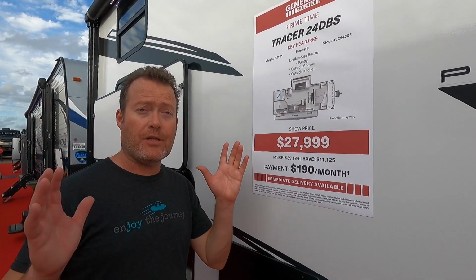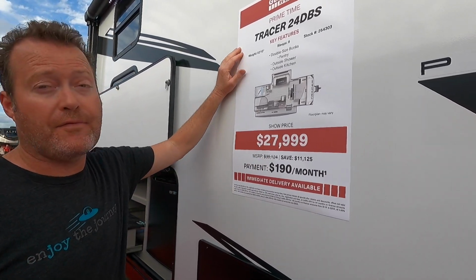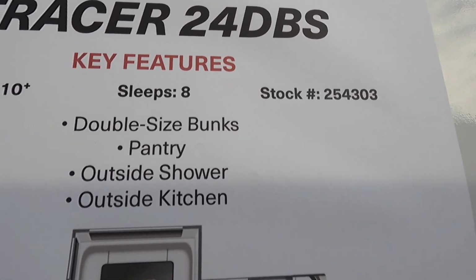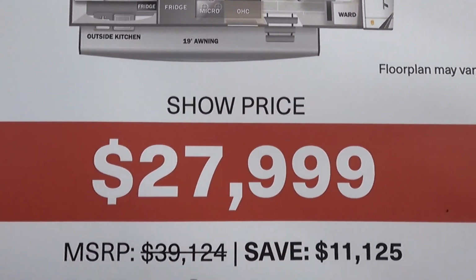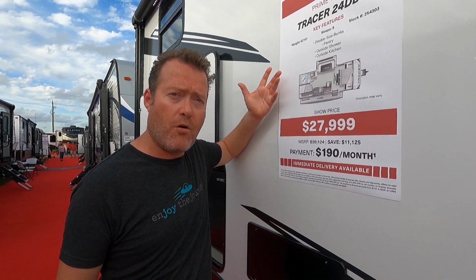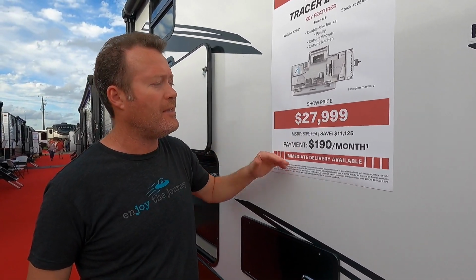So this RV is just 24 feet long. The dry weight is 5,200 pounds. But the price right here, special show price, look at that. The MSRP is close to $40,000. Show price under $28,000. We ran into some other people here at the show today that said the prices are really good. They don't seem like they are that high. Payments as low as $190 a month.